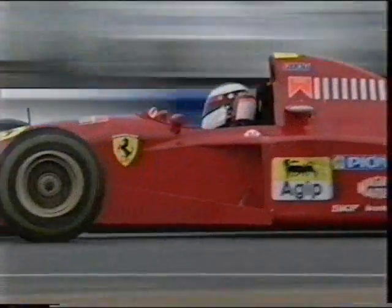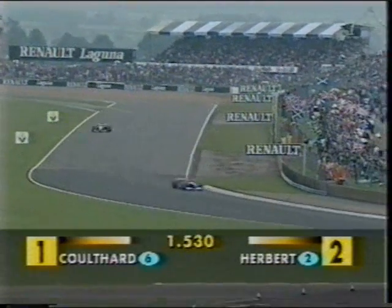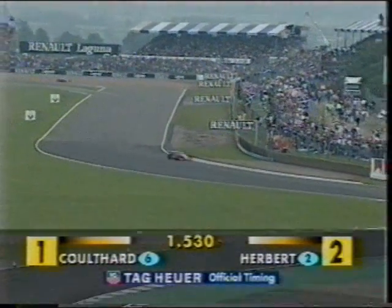There is Jean Alesi. Well, what's happening to David Coulthard? If he doesn't come in on the next lap, he's going to be in big trouble. We've been told there's a penalty. His team must have been told there's a penalty. And now he's been told. And he won't be able to believe his eyes and his hard luck.